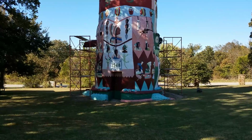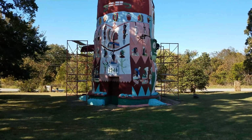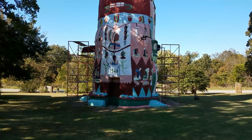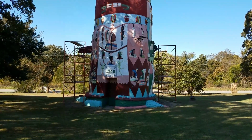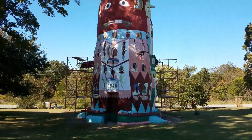We are at Ed Galloway's Totem Pole Park, and this isn't exactly on Route 66. It's about 4 miles off to the side, just a little side trip, but pretty awesome. Look at this.